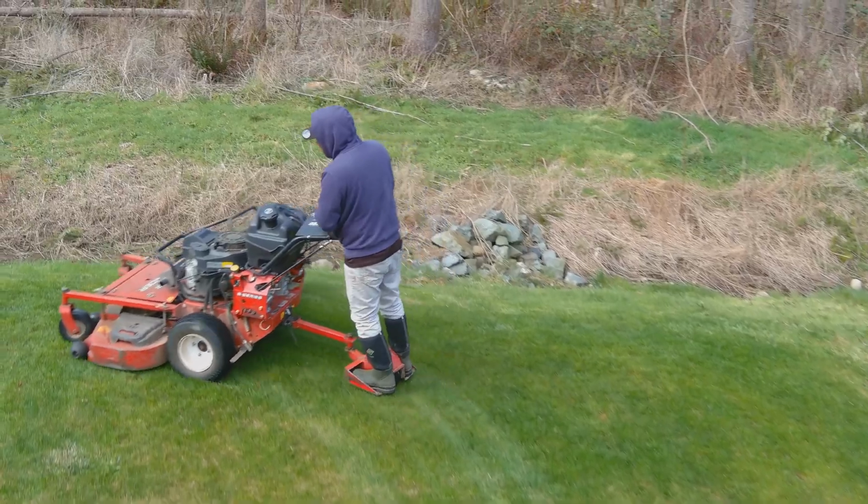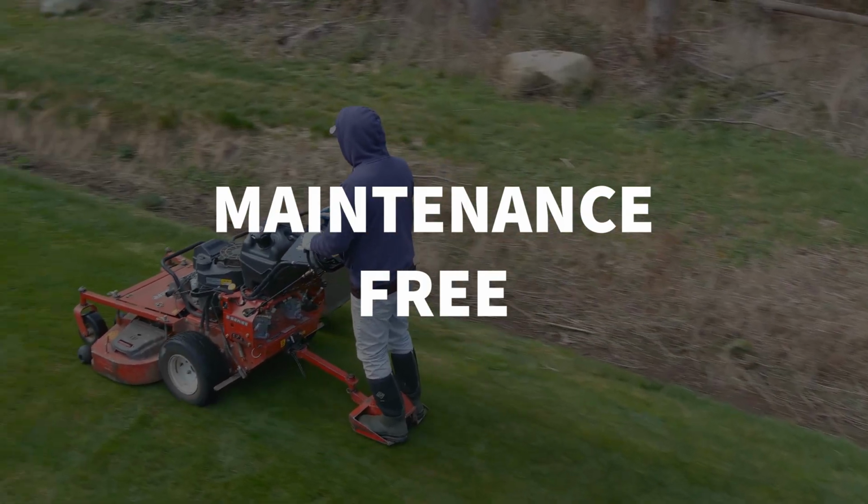Now there's going to be an HOA, and there's going to be a CDD fee in the Esplanade, and the HOA is going to take care of maintenance. So the Esplanade is a maintenance-free community.